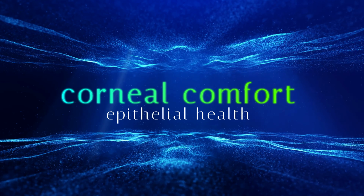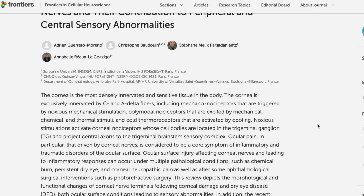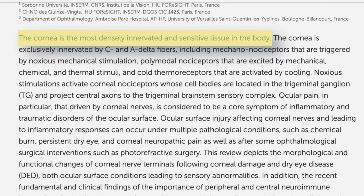So the first issue has to deal with comfort. As I mentioned, there are more nerves per square millimeter in the cornea, sensory nerves, than practically anywhere else in the body. And that's why even the slightest breeze or dust particle or foreign body grain of sand can be really, really uncomfortable, as anyone who has had that happen to them can attest. And the reason why people can feel discomfort or foreign body sensation or irritation in the eye is due to damage or disruption in the corneal epithelium.